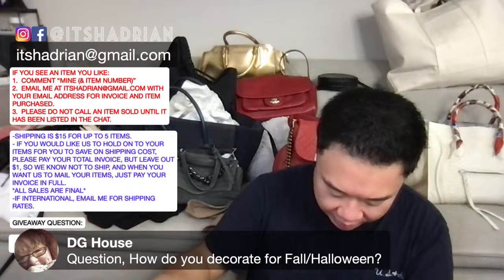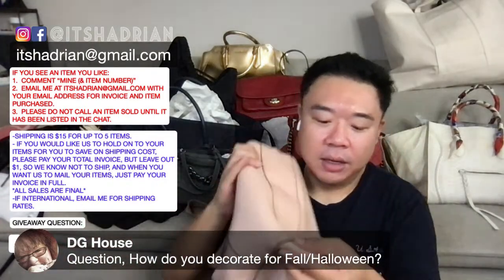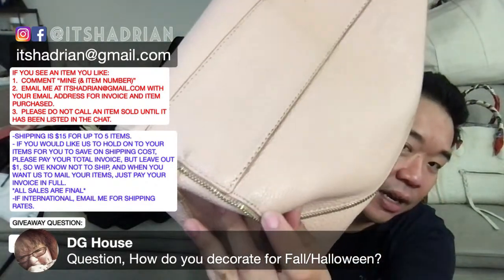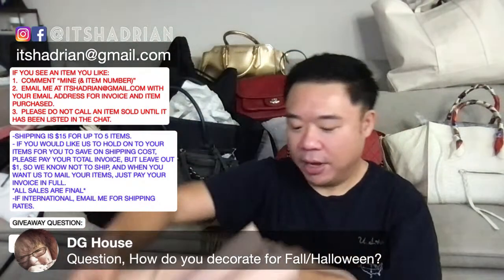Trying to see if there are any, there's a little bit of rubbing on some of the bottom corners. You can see there's some right there, and a little bit right there, and right there. So there's a slight rubbing at the very bottom.